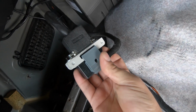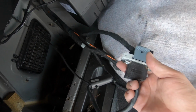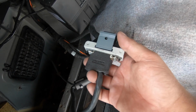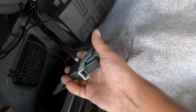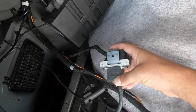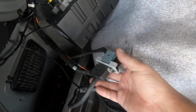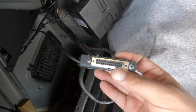goes to right here. It says amp. For those of you in the computer world, these would be known as RS-232s, I believe. I could be wrong. It's been a while since I've seen technology like this. These are basically serial ports that we used to have on computers. Parallel ports, actually. These aren't RS-232s, I don't think. These are actually parallel ports. And they look like this.